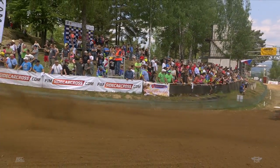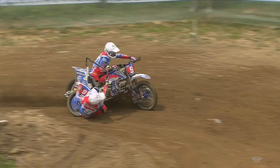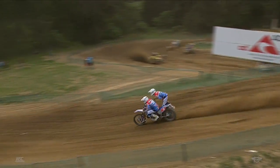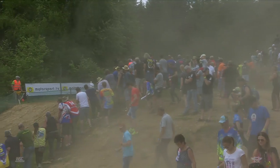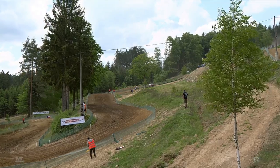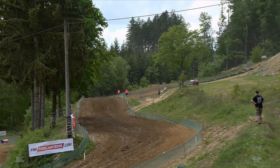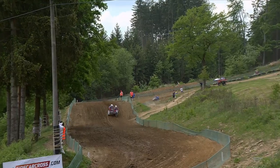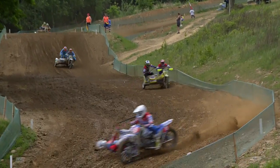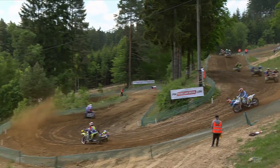You can see the tear-offs being ripped off because these guys are getting filled in with the mud. There was extensive watering before the off. What a sport. Just imagine this. Oh, the speed downhill. Unbelievable. Not for the faint-hearted, is it, this? Goodness me. They are coming down there, I think, in top. They've got to be doing a good 55 miles an hour. They are just brave men.